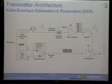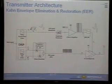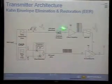And how do we do this? We do this with pulse width modulation. Basically, we have the envelope signal, and the information in the envelope goes on the width of these pulses here. And this is easily done, actually.